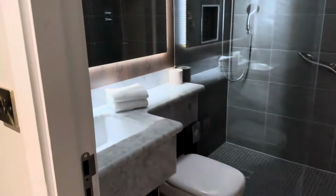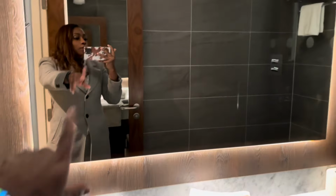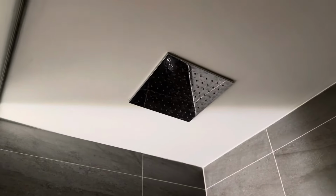The bathroom, I think, is like my favorite. So this is the bathroom. It has an LED backlit mirror. And then here's the shower. And I love how the shower and the wall is all one backsplash. This is really nice, y'all. And it also has a rain head shower. Beautiful.